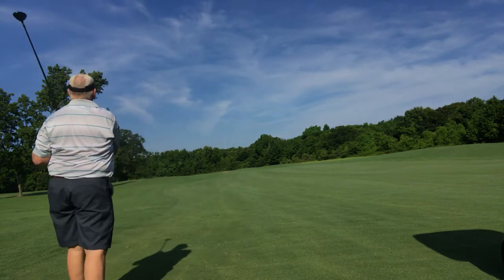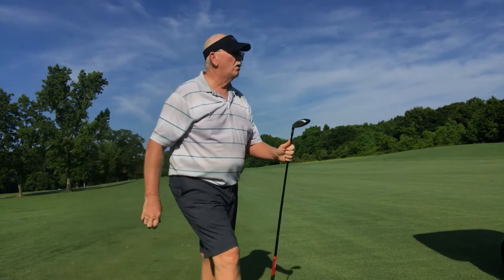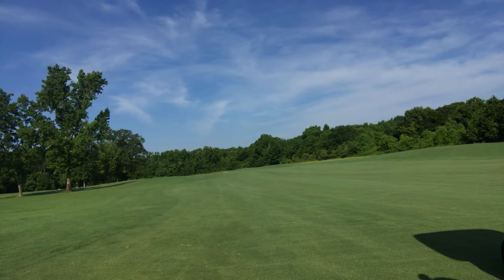Go ball, go. All right, kind of a low ball. Probably had it too low in my takeaway, but it was down there with a little draw. Been working on that today.